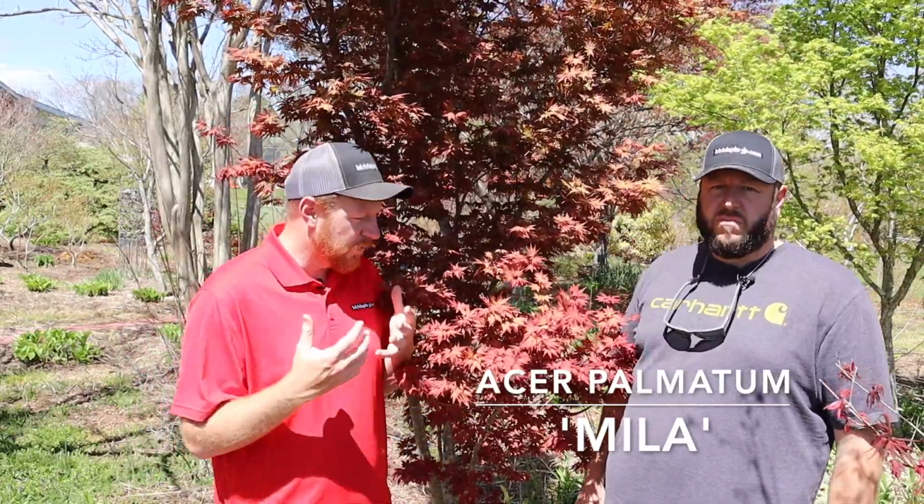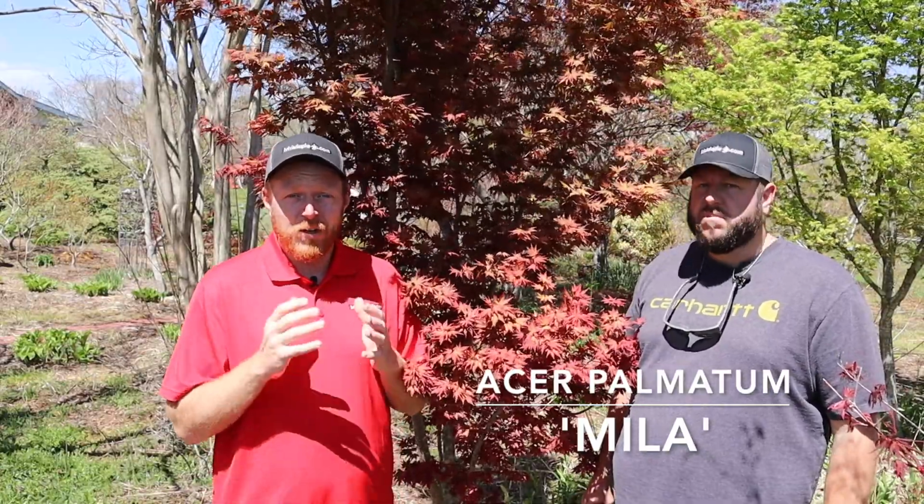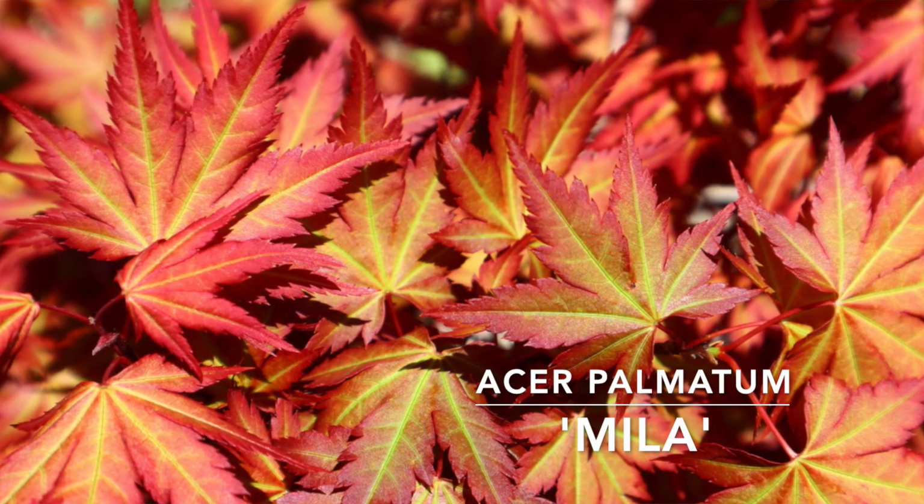So it gives you a return of some really good color in the fall. But for a plant that just gives you some rock star color in the garden, we love this. We're here at Maplewood Gardens in early April, and we were walking around shooting some other videos, and we had to stop and shoot a video on Mila because this is really peaking and showing some amazing color right now.